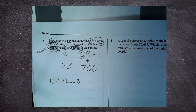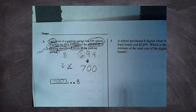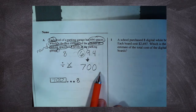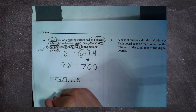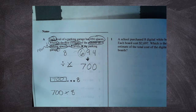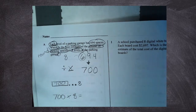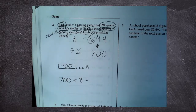Normally, I would set up my multiplication with one number on top and one number on the bottom. But remember, we saw from yesterday, when numbers have trailing zeros at the end, I can actually make the multiplication a lot simpler for myself. I'm going to write this sideways actually. 700 times 8. Who remembers what was that trick? A thing I showed you yesterday that makes multiplication problems like these a lot simpler to do. A lot less work.